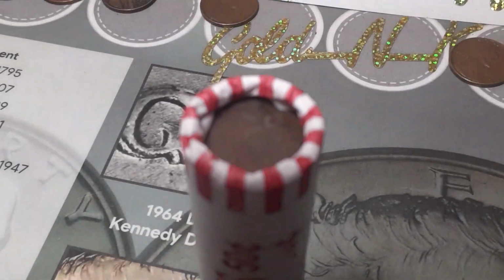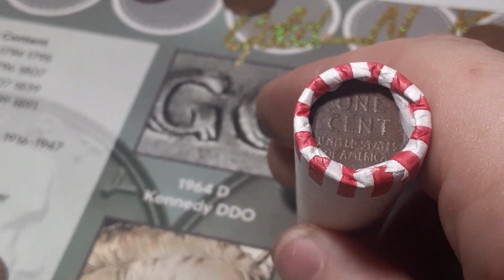And we got a 1937, so we got a 36, 37, 38, and 39. Let's keep going. Roll 17, box number 1. We're going to have another wheat cylinder. Check that out. Too bad it's not another double ender. Our last couple of boxes, they have been on fire, y'all.